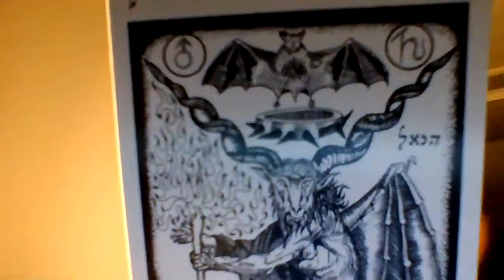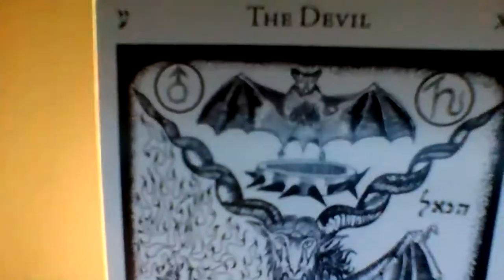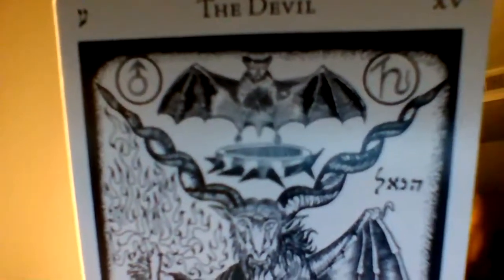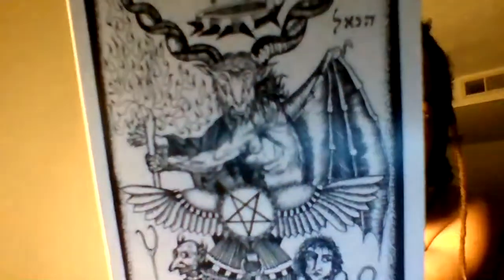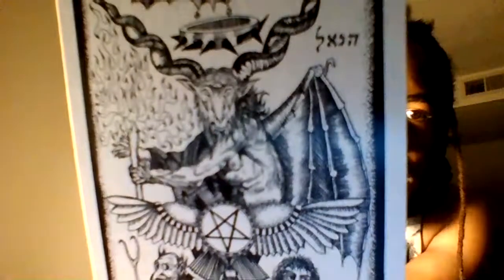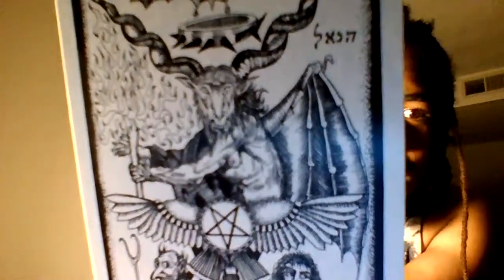The devil has a crown of thorns. This nocturnal bat definitely represents the vampiric energy transfer, siphoning energy, dominating energy. If you ever use bats in magic, that's what they're good for, to pull energy from others.